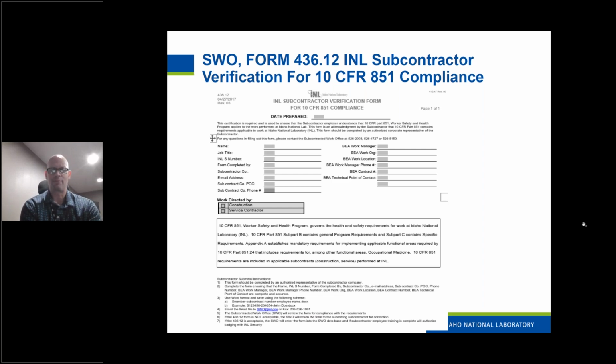There is the example right there of the current form. I know it's probably really hard to see right there for you guys, but that is the 436.12 form. It's a very simple form. There are two columns. The right side of that form is filled out by your technical point of contact, whoever the project manager is, whoever needs to fill it out, a BEA person. And then once that's filled out, it is emailed to you as contractors.